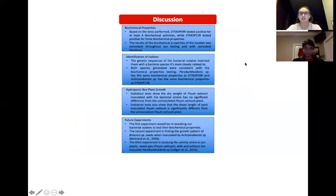So on to the discussion of our results. Again, for our biochemical properties, based on the tests performed, Paraburkholderia tested positive for at least 4 biochemical properties, while Achromobacter tested positive for 3 biochemical properties. And the results of our biochemical properties of the isolates were consistent throughout all of our testing, as well as throughout literature.